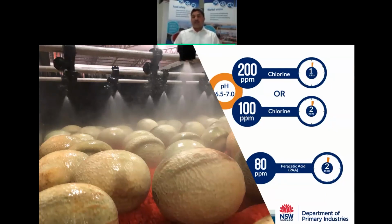So in terms of sanitizers, there are a number of options available, but the melon industry uses chlorine and peracetic acid as the two most commonly used sanitizers. For chlorine, we recommend a minimum of 100 parts per million of chlorine in the wash water, along with a contact time of 2 minutes.